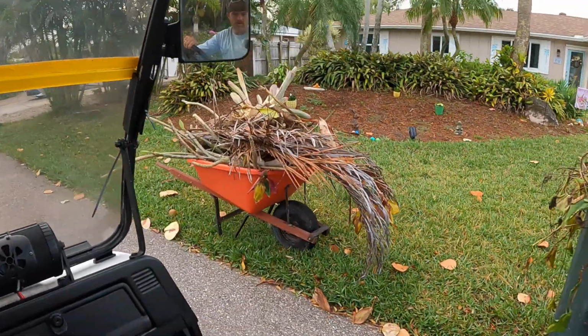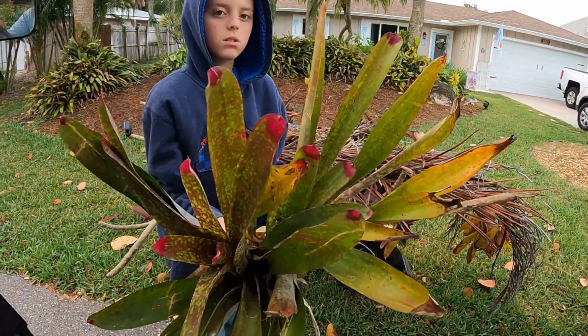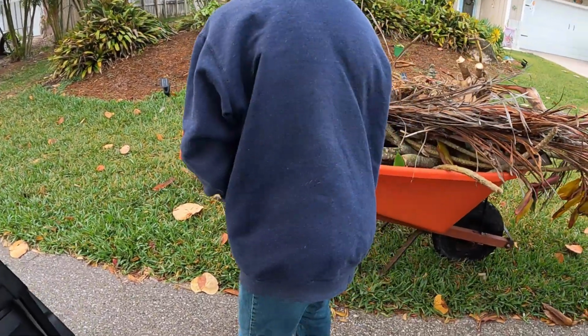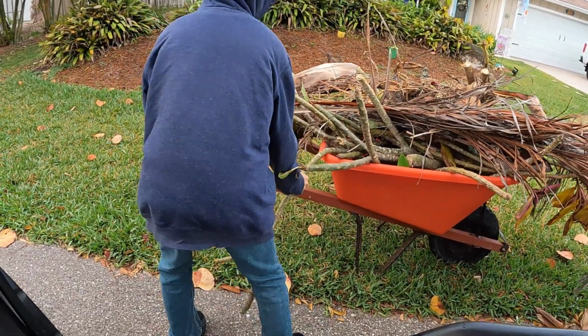All right, I flew right by this, but Teddy spotted these beautiful spotted bromeliads. Show them to me. Oh, yeah. Look at that. All right, and then also you said there's some plumeria. Oh, there is plumeria. Look at that. It's starting to leaf out too for the season. Can you grab any of it? Maybe just snap some off.